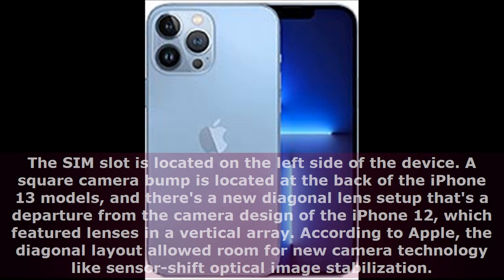A square camera bump is located at the back of the iPhone 13 models, and there's a new diagonal lens setup that's a departure from the camera design of the iPhone 12, which featured lenses in a vertical array. According to Apple, the diagonal layout allowed room for new camera technology like sensor-shift optical image stabilization.